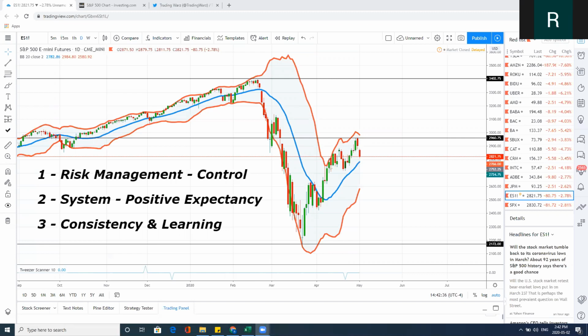Okay, guys, so the first thing that I want to talk about right off the bat is risk management. Risk management is the only thing as traders that you can control. When you enter into a trade, you don't know if you're going to make money or lose money, but you can control how much you're going to lose. And this is where risk management comes into play.